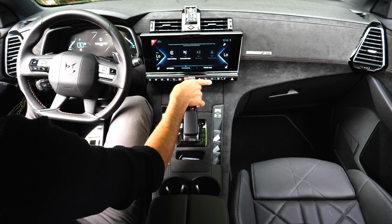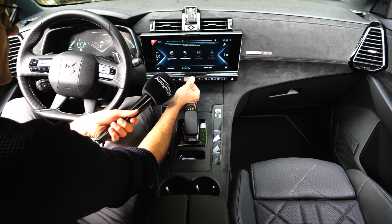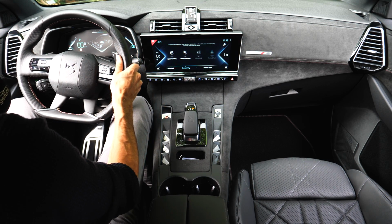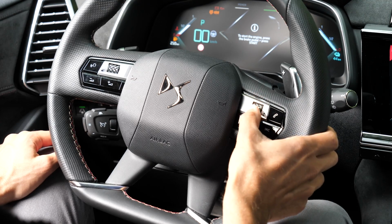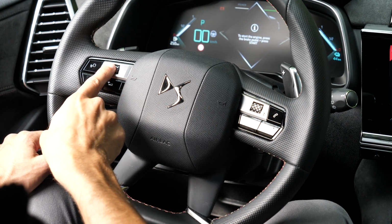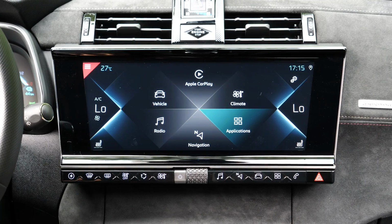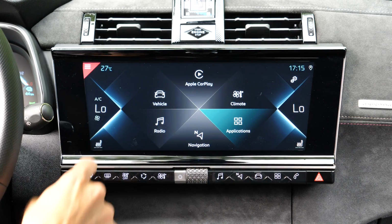Then you can see here in the lower part capacitive buttons. Just the volume wheel here, this is still a real one. Everything else capacitive. The steering wheel has a good size and also a unique setup. Right side for changing radio stations, for example, and left side then for changing something in the instruments, there are the digital ones. Infotainment screen. So this is the hidden main menu, so to say.